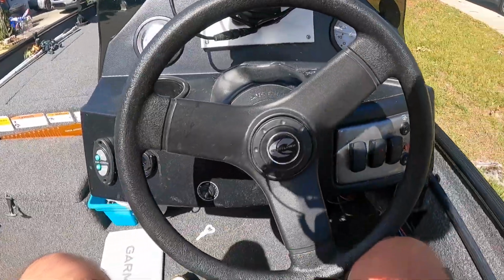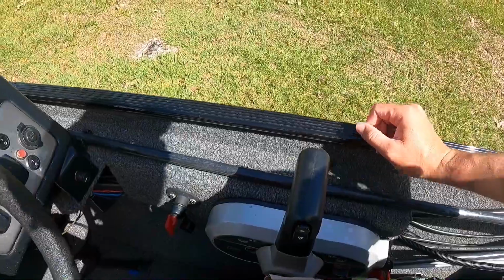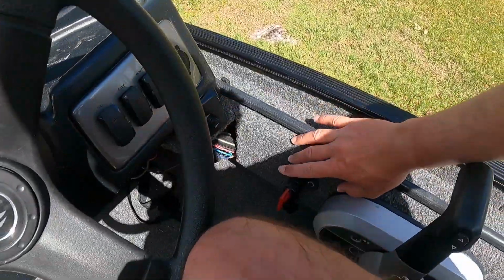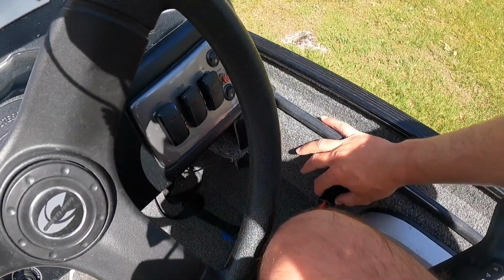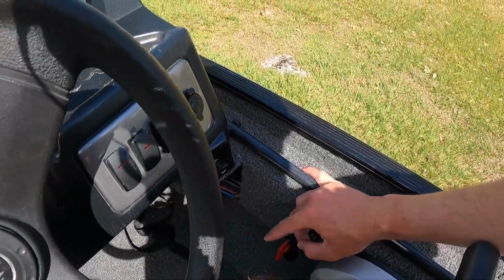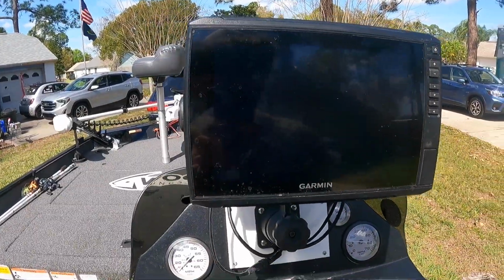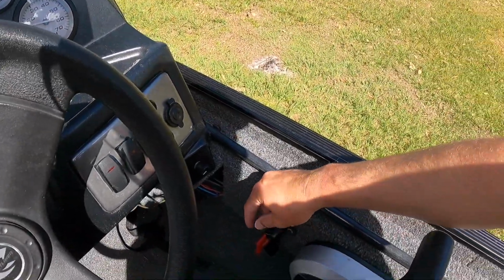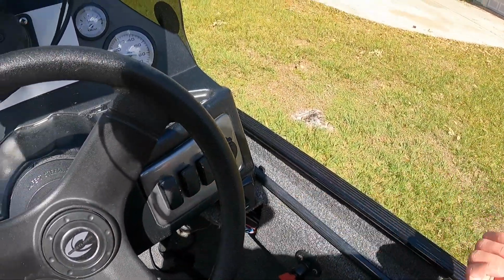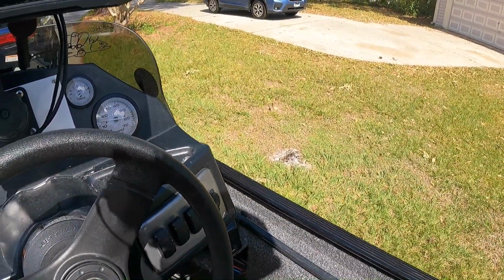Now, sitting in the driver's seat, looking down here at the controls, comfortable, not in the way. Kill switch right there, nothing major. I installed this. This is actually a main power switch for my electronics. What I have wired up through here is my 10-inch, my 9-inch, and also my Panoptix live scope. So anytime I want to use any of my electronics, I just turn this and it's on. I go like that and it's off.